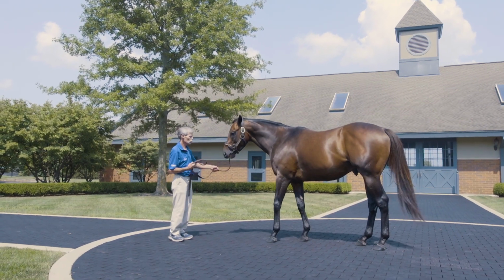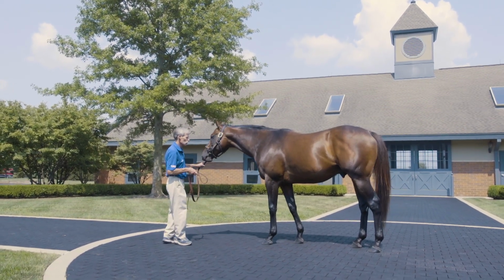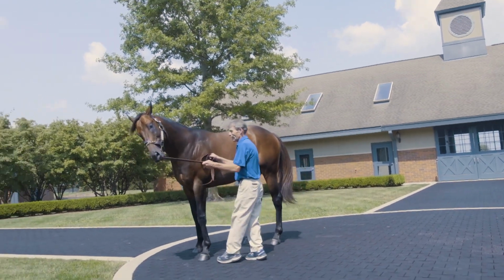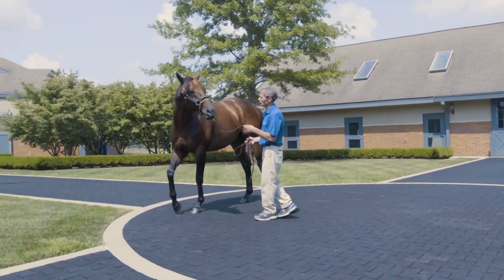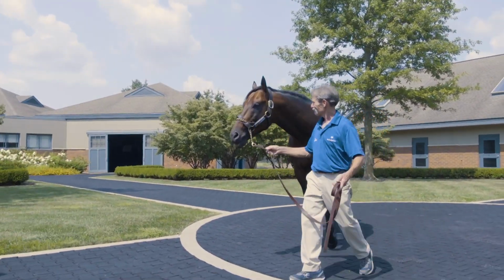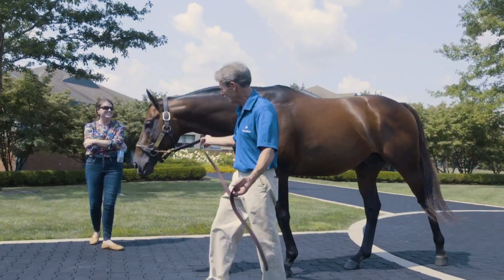So definitely looking forward to the rest of this year and seeing what his babies continue to do on the racetrack. But from what they've shown so far, it looks like the sky's the limit. So pretty excited about it. So Steve, this is Steve here. He looks after him, and they're good buddies. Thank you so much, Steve.